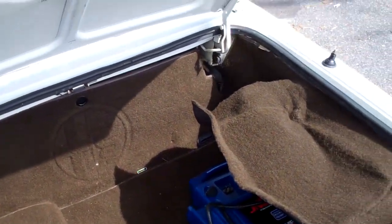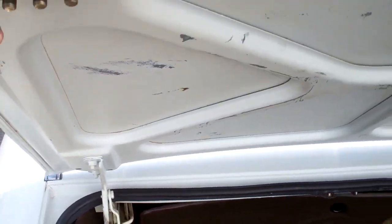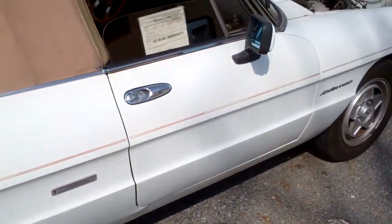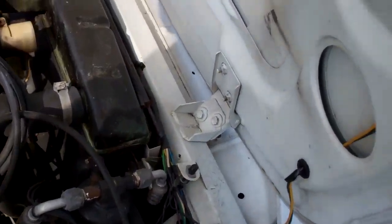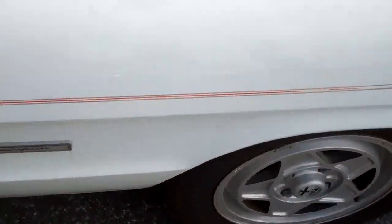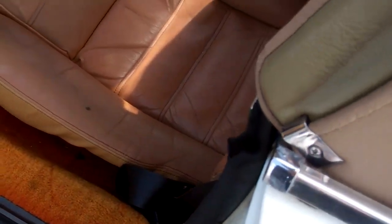I did have to put a jump box on it to get it to run, but all the original trunk carpets are there. I have no idea what this is. Quite an elaborate electrical switch there. Anyway, there'll be lots of pictures posted online so you can see. Oh yeah, let's go over and look at the original number plates. Emissions exempt, not a shock. A little bit better look at the interior.